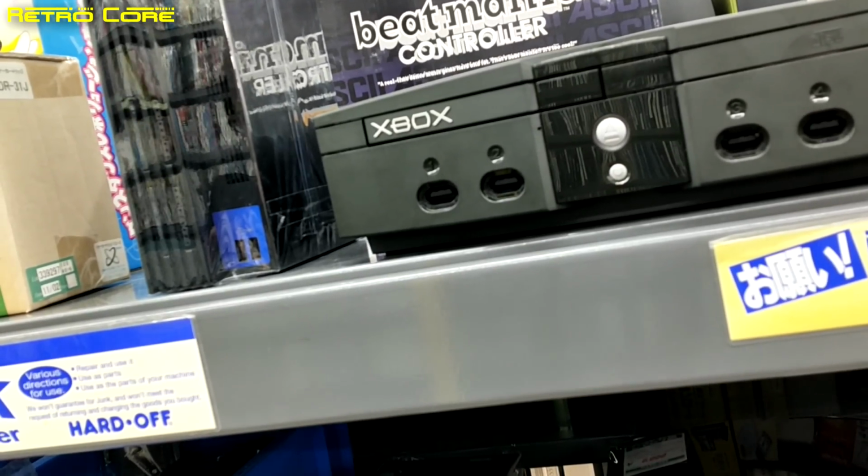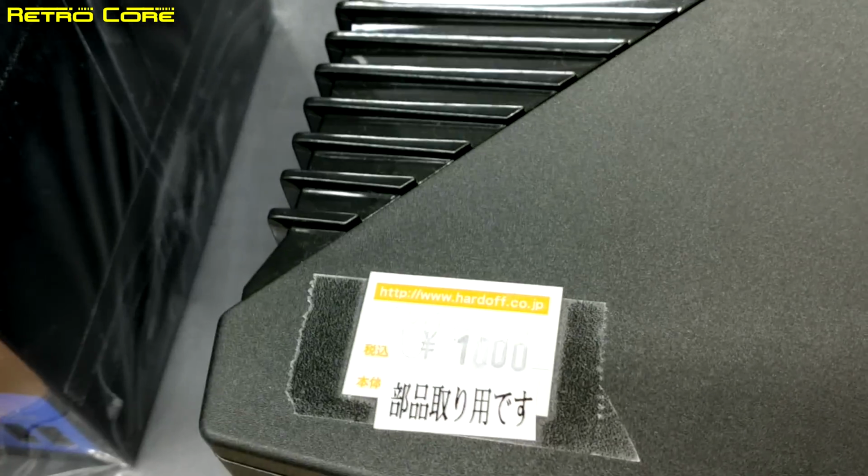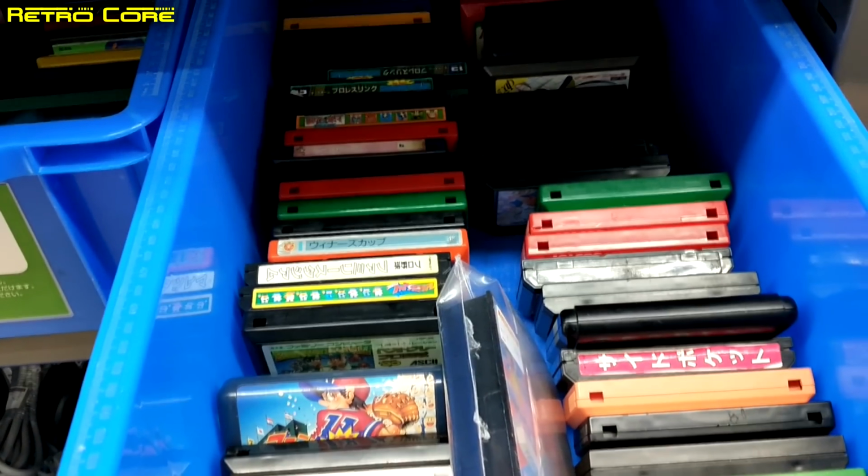Here's an original Xbox, don't see too many of those in Japan. The price was pretty good as well. We take a look, only 1,000 yen. Apparently it works, but again, no cables.